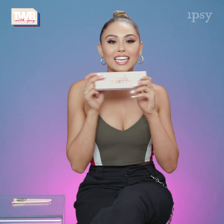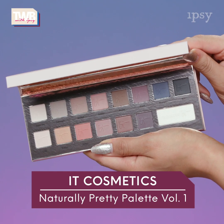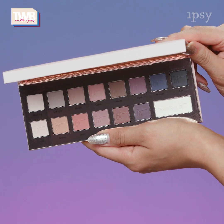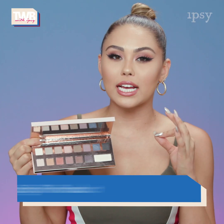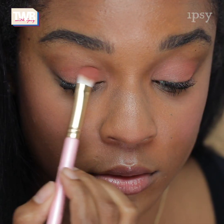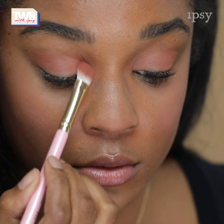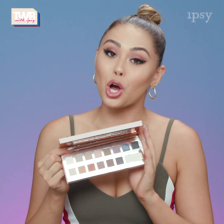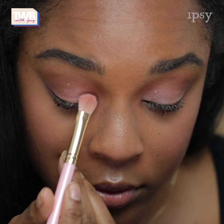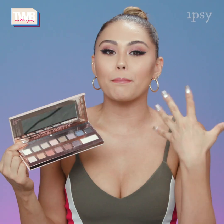First off, we have this IT Cosmetics Naturally Pretty Palette, Volume 1. This has 14 Luxe Anti-Aging Silk Infused Matte Eyeshadows, and they actually have a no-tug technology, which is supposed to diffuse the appearance of fine lines on the eyelids. They're also talc-free and infused with skin-loving collagen and silk, so you're getting those anti-aging benefits all around. There's also a proprietary pearl transforming shade that's supposed to transform these matte shades into a pearl finish.